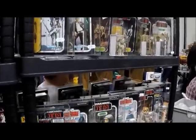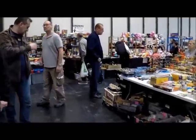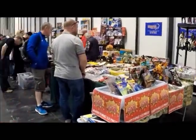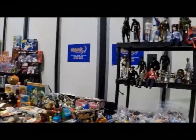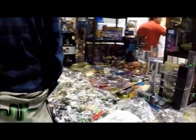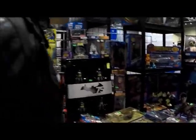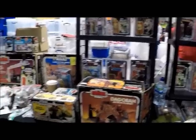Decent graded figures there, all vintage. Lots and lots more figures and more vintage, again boxed, graded, so cool. Dagobah set is nice.